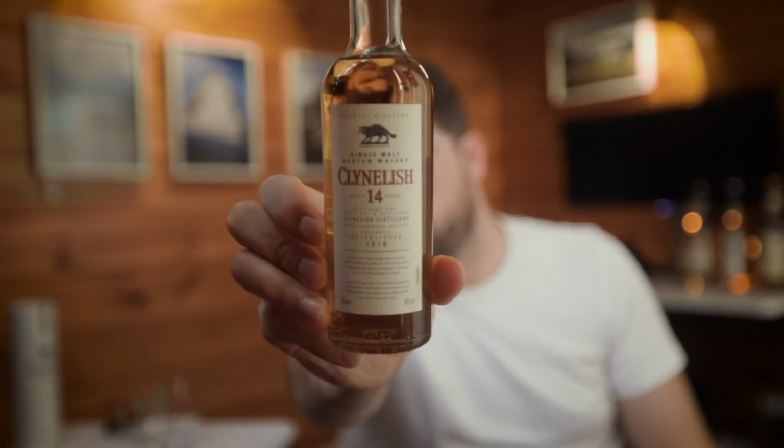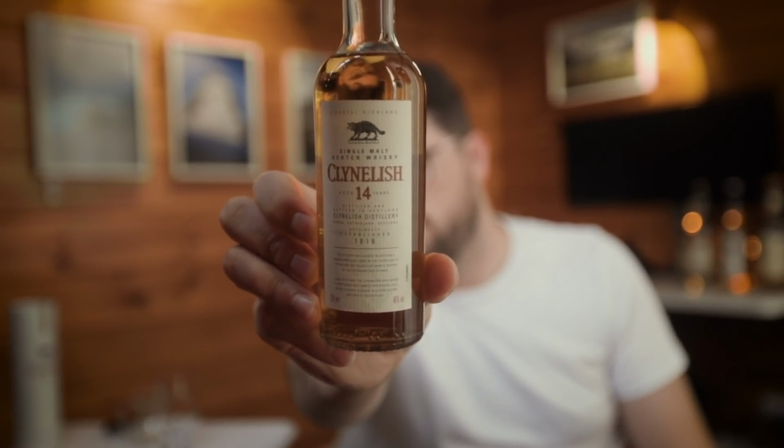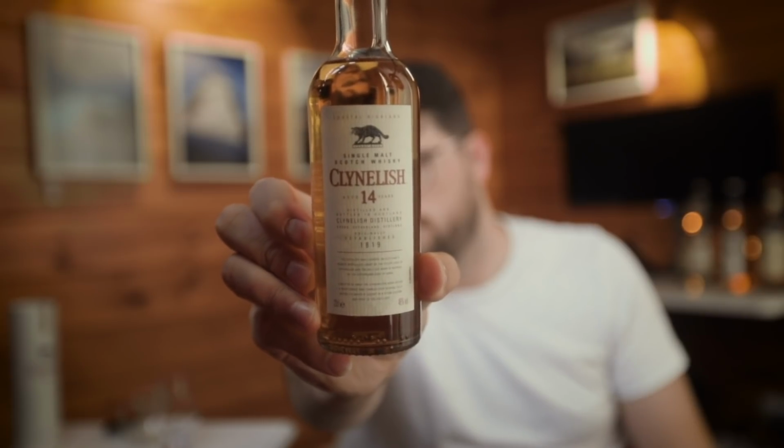So here we are. This is my whiskey of the year, the Clynelish 14-year-old. Now this is a fantastic malt. It's a really, really great whiskey. It might not be a whiskey that's for beginners, but if you've got a few whiskies on the shelf already, you've got your way around single malt a little bit, I think this is a fantastic whiskey to have on the shelf. And it's just got so much going for it. A good age statement of 14 years.